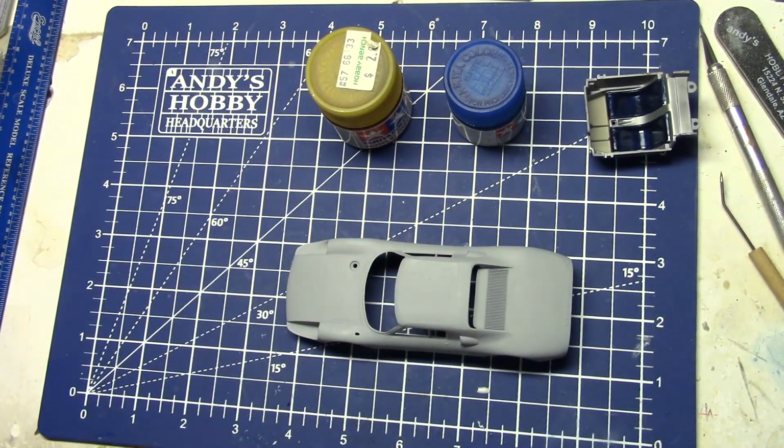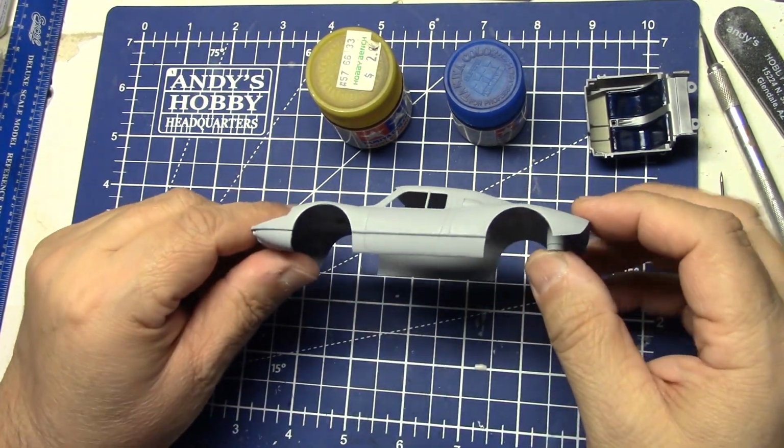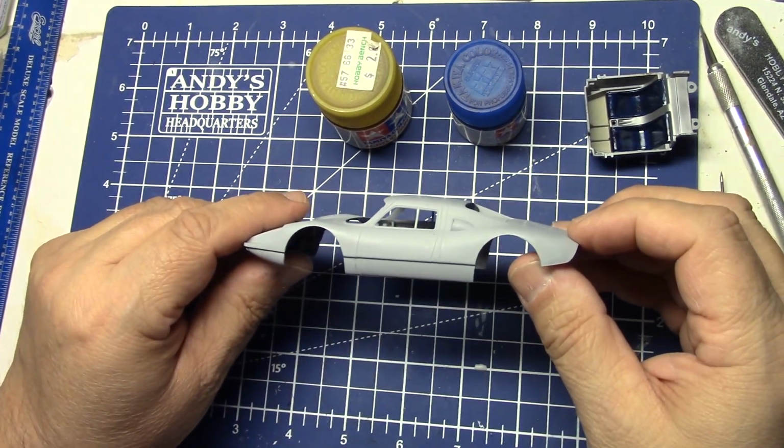I hope you're not mad or upset with me. I know I said I'd take what you guys picked. Maybe we'll do that on another car. And it's something I want to do.